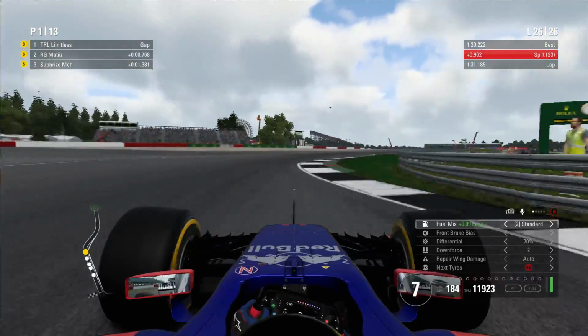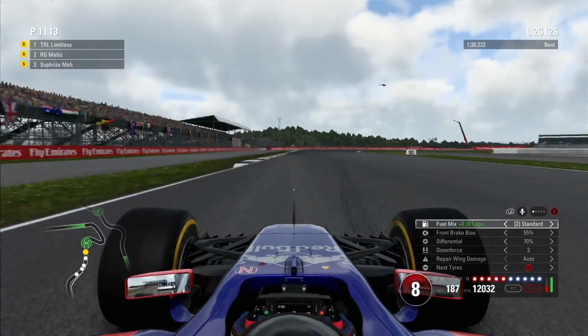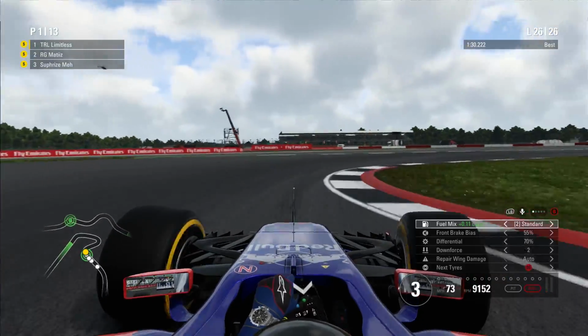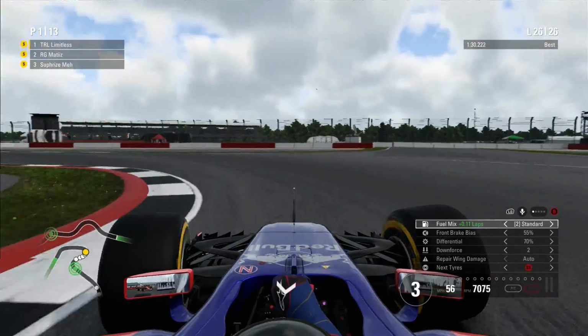So coming through here, a flat out section. There's only really one braking zone, which is this corner here. Coming through here now, we should manage to do third gear. We can see how much those arrows are catching us. He's catching us so much throughout the corner.